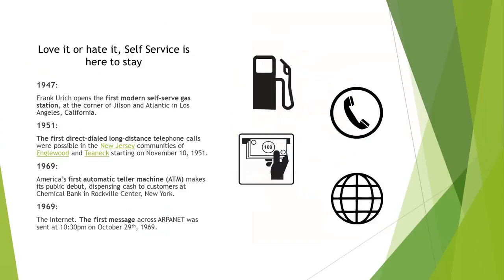Some other examples of self-service, looking back in time: in 1947, the first modern self-serve gas station went online. Where else? Of course, Los Angeles. And just a little bit of trivia, prior to that, gas stations were actually called fueling stations because they didn't offer anything beyond the fuel, but then they started to offer tires and oil changes, and that's when they became actual service stations. So that's kind of interesting.